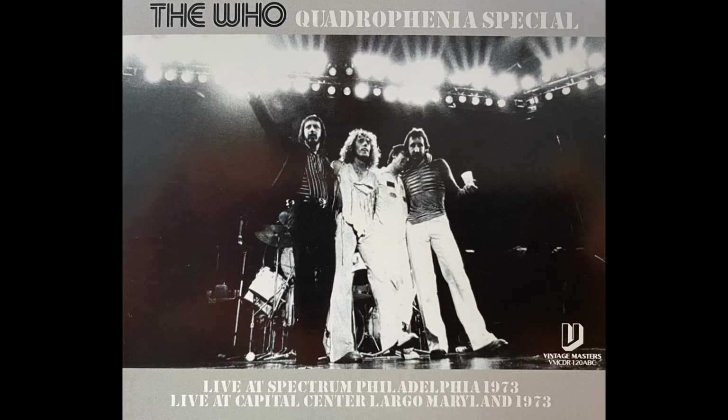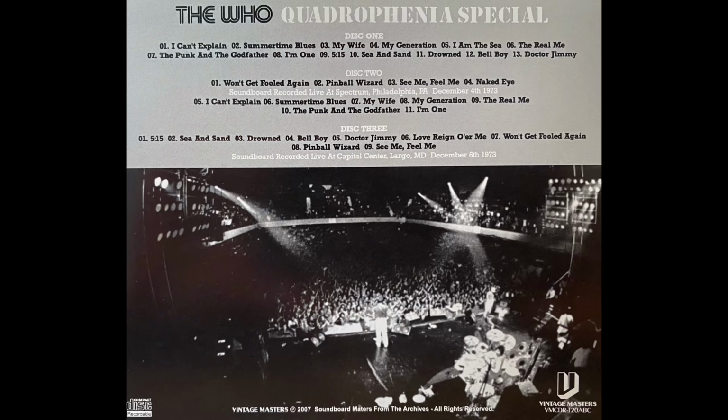So this Who title, I got both of these updated recently. Probably been updated before, but both came out late end of '24, early '25. This one's called Quadrophenia Special, on Vintage Masters, the label. I got this triple CD for like $10 or $8, I forget. I couldn't pass it up. Soundboard, Philly, and Landover, Maryland, Capitol Center, Largo. Three discs, both shows.